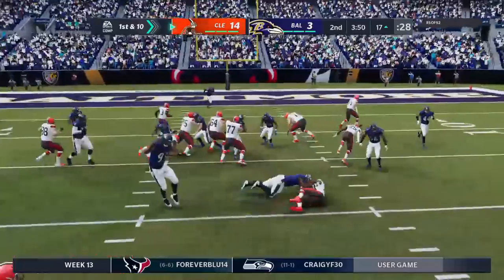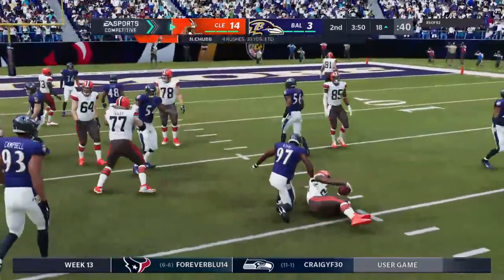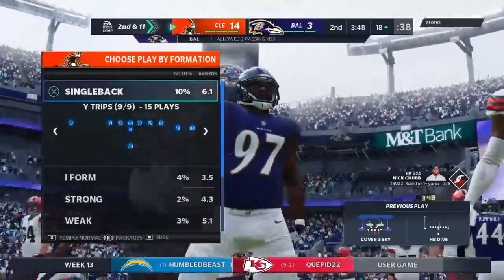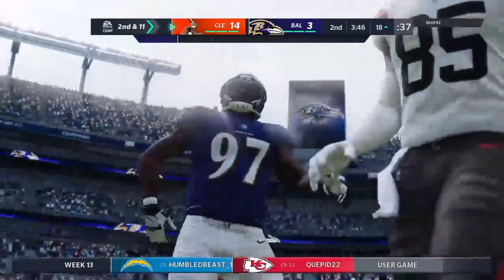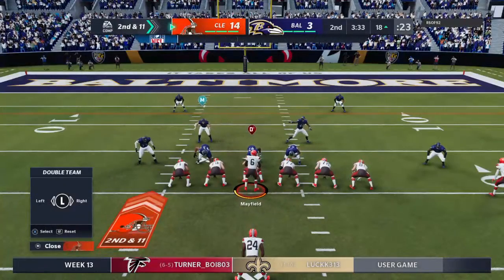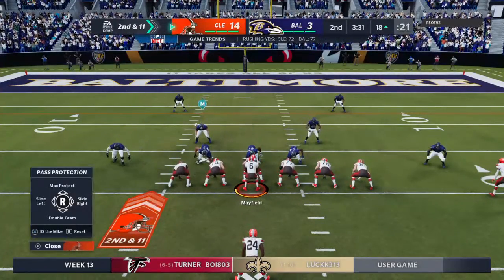On first down, they'll run with Chubb. And they're going to lose some on this play. Being knocked back to the 18. Officially, it's a 1-yard loss. That's going to bring up 2nd and 11. After the loss to start out, here's 2nd and 11.